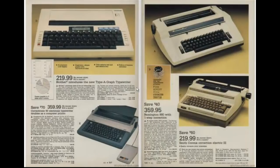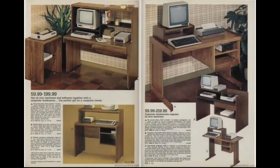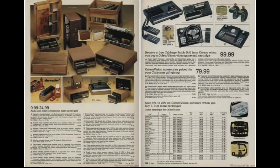Sorry about that. Got some typewriters and word processors. Some computer desks. This one's showing off a Commodore 64 along with another Zenith monitor. Like some computer and game accessories. I remember these little cassette cabinets. Those are really cool. I never had one, but I always did want one. See them at thrift stores from time to time. Ought to pick one up.